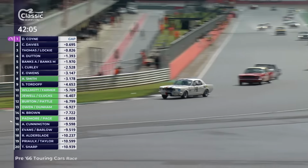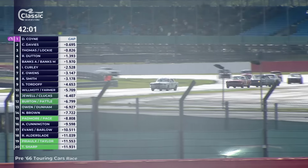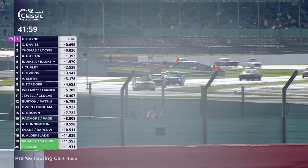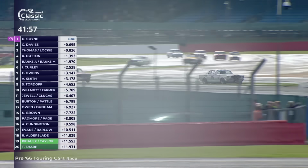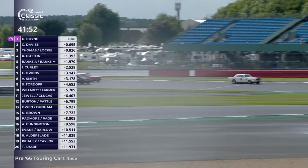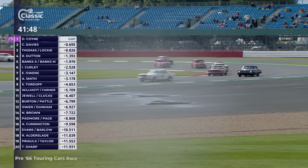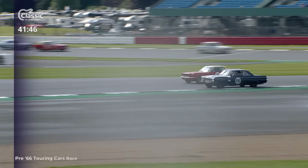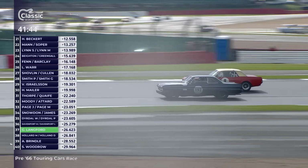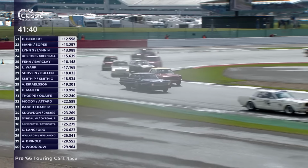Yeah, look at Julian Thomas in third place at the moment, doing an absolutely stunning job of trying to come through in the massive Ford Falcon. It's a car that he'll be sharing with Callum Lockie. We've seen Callum delivering some great performances already today. Dave Coyne's just opened up a little again. No, there is Julian Thomas into second now in the Falcon. If he can hold on, he's gone deep into the corner, but I think he's just about got the line right. Yeah, nicely done, gets ahead of Davis. And into second place.